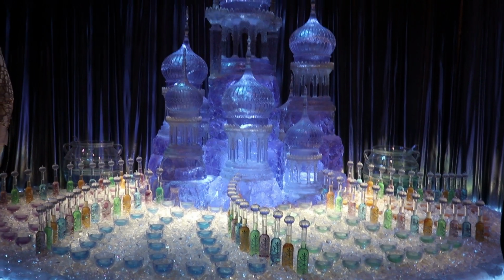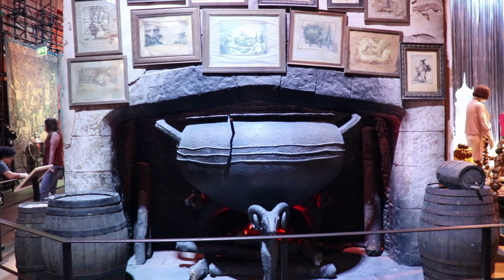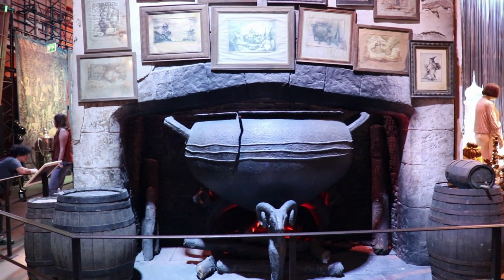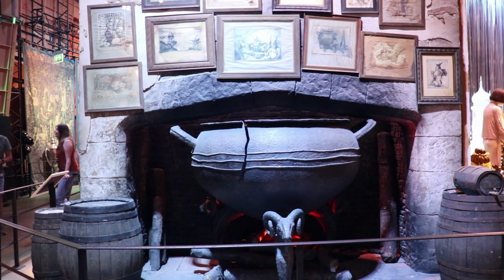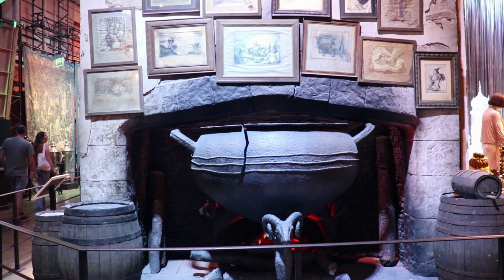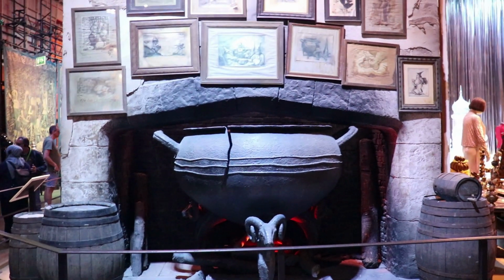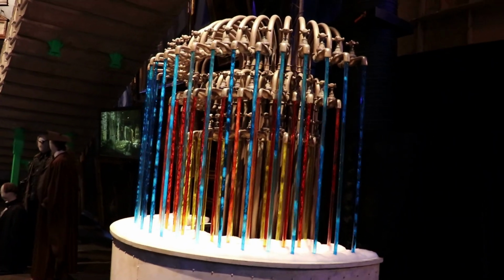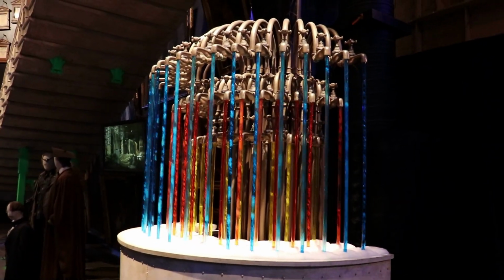So let's begin. All right, up next here we've got the Leaky Cauldron that they used in the movies. It's pretty neat. I've got to admit, with these props, especially when it came to the hair and makeup, the costumes, the staircase, and then I turn and here's this. All right, somebody tell me what this is. Do you know what it is by any chance?